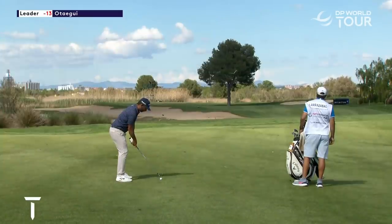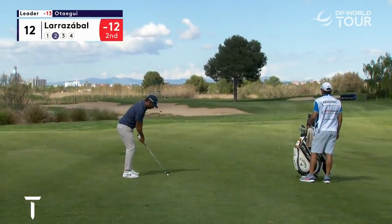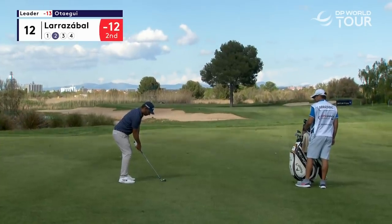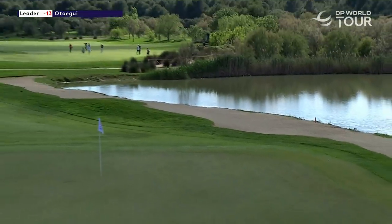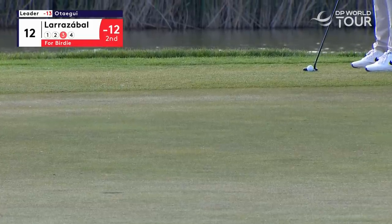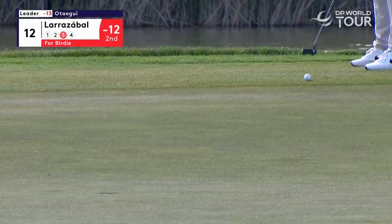Second shot into 12. He's great with his irons. It's right at the front. Always takes healthy divots. He can hit. Just tug that one over a touch. A little bit downhill in this first cut and towards the end should creep in off your left.